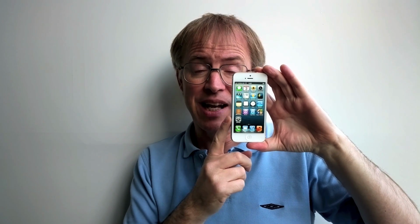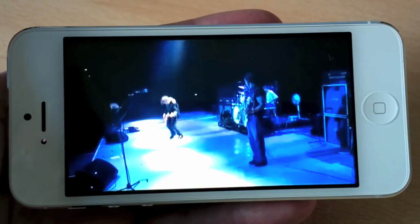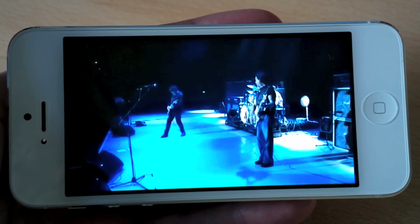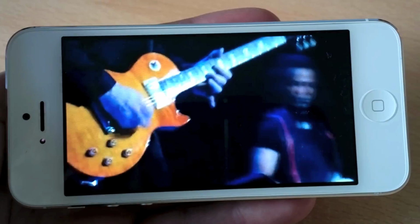In terms of what it can do, this is the best iPhone made yet. Having the 16:9 display makes it hugely better for watching videos either synced from iTunes or via the likes of Netflix or YouTube, or even captured on the very decent camera included here. The 5 is just a wonderful mobile video experience.